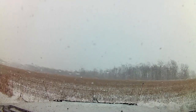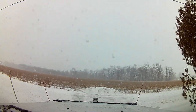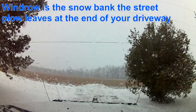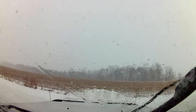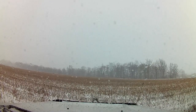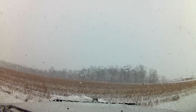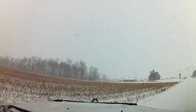I sometimes plow the whole road here in front of this house, just so when the plow does come back, it doesn't leave as much of a windrow. I think a car is coming on the right. Wait here. Yeah, it's a distance. Alright. Now let's go on the other entrance here. Let's see how we can do here.